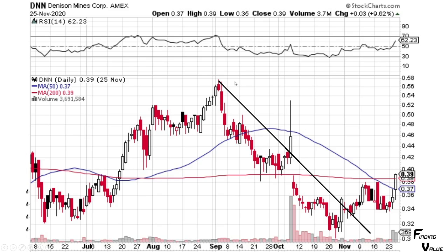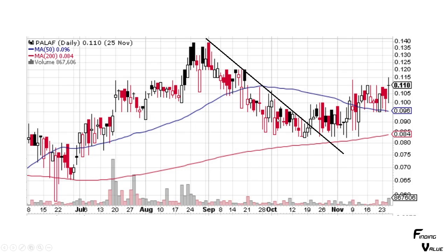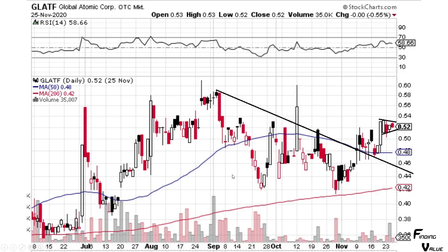Denison Mines broke the downtrend. Whenever you break the downtrend, it looks like they're all just pulling back and then going higher. So that's looking good. This is Paladin Energy. Again, it broke its downtrend and it's meandering higher. So that's looking pretty good. Lots of good volume back here in terms of buyers. So that's looking very good.